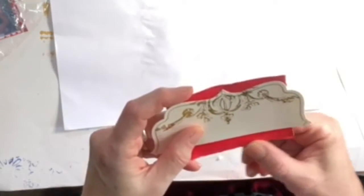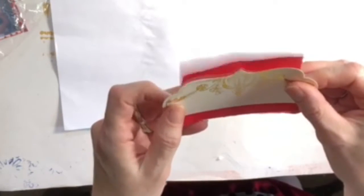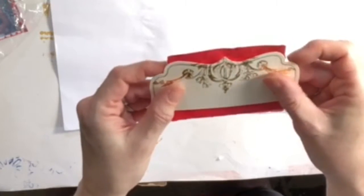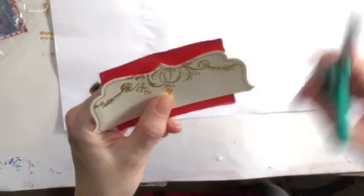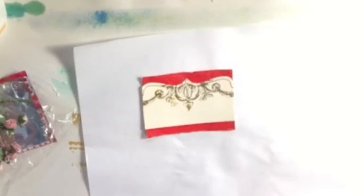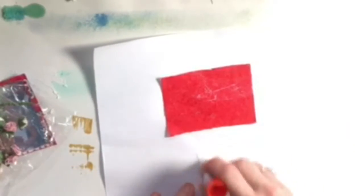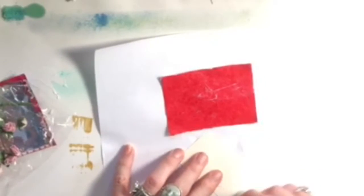I'm adding glamorous things like that fancy, elegant gold design, and I'm going to add craft pearls and craft rhinestones and the shiny red foil. So I like to bling it up a bit in honor of the theme of this card. And I also add little artificial mini flowers. So I'm very happy how this turns out, and my husband really liked it too.